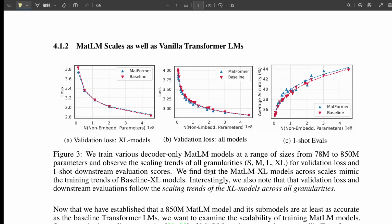That's incredibly practical. Okay, let's talk results. How does this actually perform in the real world? They applied it to language models first, right? MatLM. Yep, MatLM, they built them up to 850 million parameters. And a key result is that the explicitly trained MatLM granularities, the S, M, L, XL, they consistently outperform standard baseline transformer models trained independently at the same size.